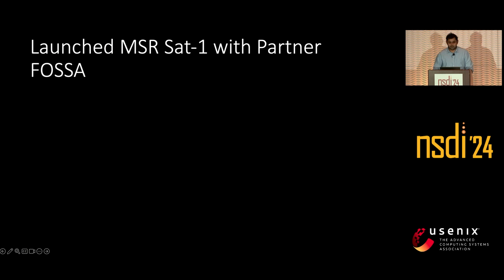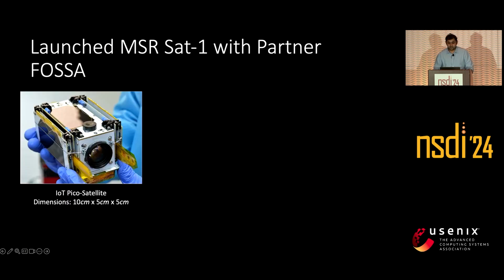So motivated by all these capabilities of picosats, we at Microsoft Research decided to use these for our connectivity needs in farms and other applications that require aggregating data from remote sites. We partnered with Forza, who launched a satellite shown here, which we call MSR-Sat1. We want to note that this satellite was designed by our partner Forza according to industry standards without any design input from us.